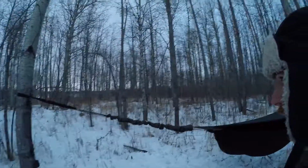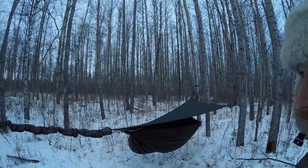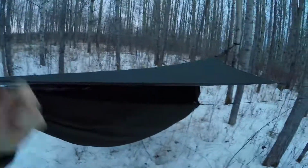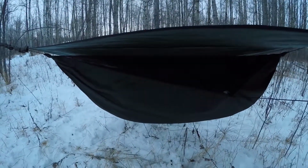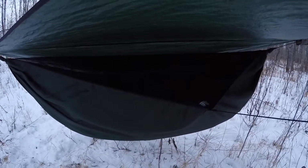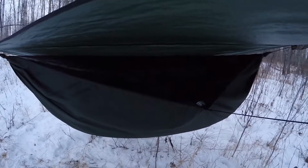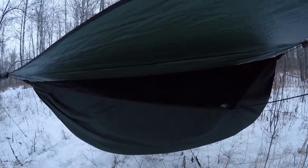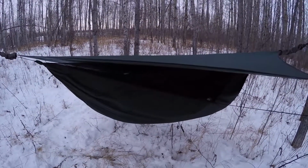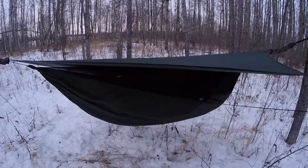So, a quick look at what makes the Hennessy different is the asymmetrical cut here. It's actually not the cut that's asymmetrical so much as the tie-outs here, which are a real nice idea. They give you a lot more space. You're going to want to lay offset in the hammock to get a flat lay. If you lay straight, even with a structural ridgeline like this one has, you'll end up laying a little bit like a banana. But yeah, first overnighter outside in this, and super comfy, laid flat as can be.